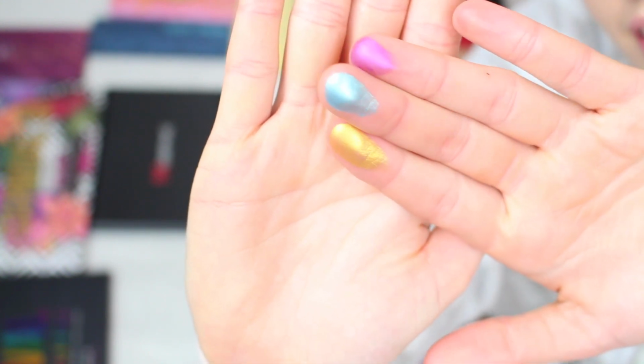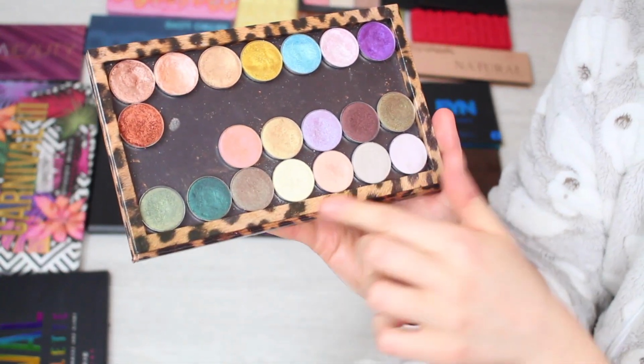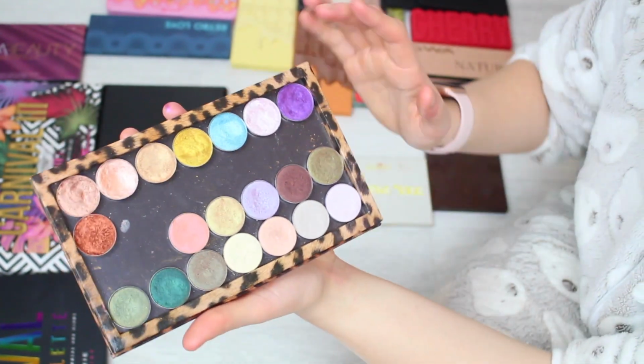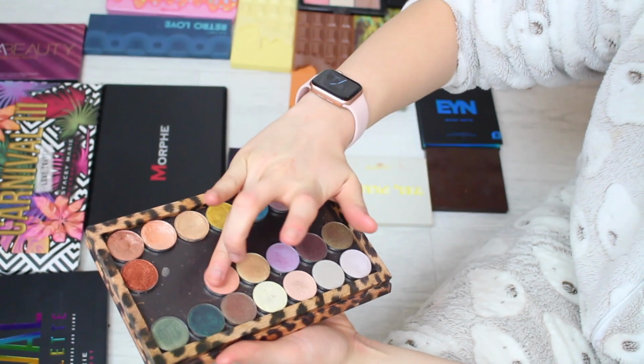Okay, look at that. That is incredible. But yeah, they honestly do some of the best foils ever. Now, all the ones on the bottom, I actually ordered straight from Colourpop, and I did a video on this years ago. And this is the duochrome collection. So let me just swatch a few because they still make me really excited.